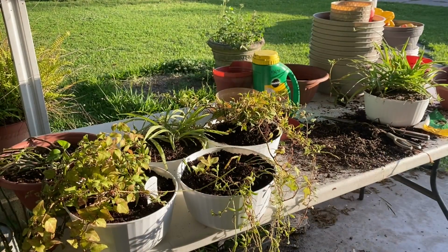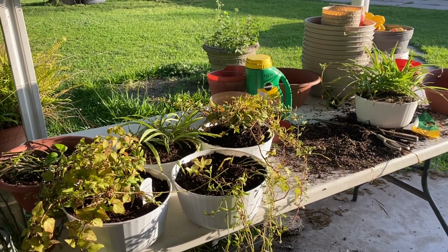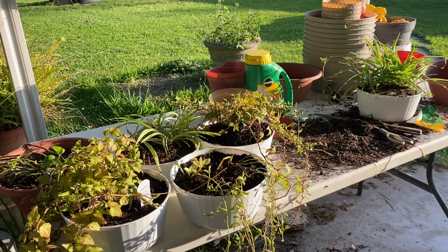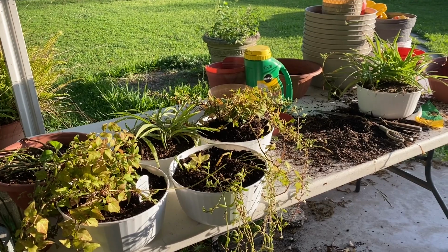I'm wrapping up day 6 kind of early. My daughter's on her way with supper, so I wanted to get things wrapped up before she gets here. I did get 5 plants repotted, and so just a little bit of progress, but progress nonetheless.